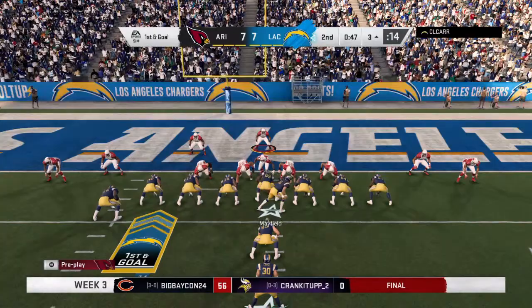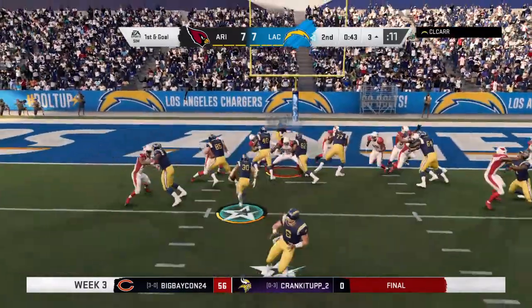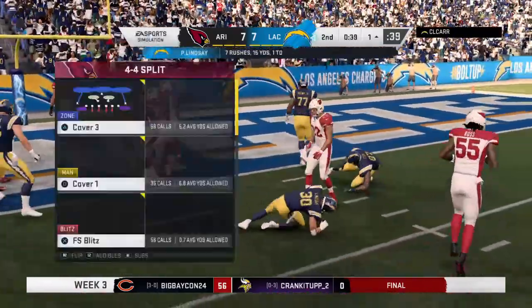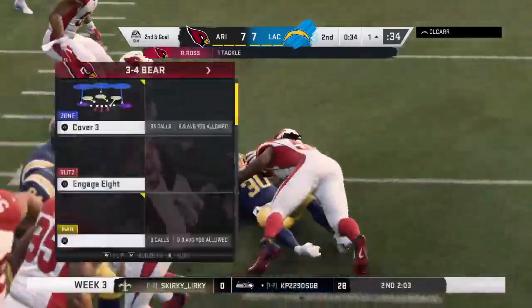Check the pistol. They'll try to run with Lindsey. And he gets halfway there, down to the 1-yard line. Only a yard that time, 2nd and goal.